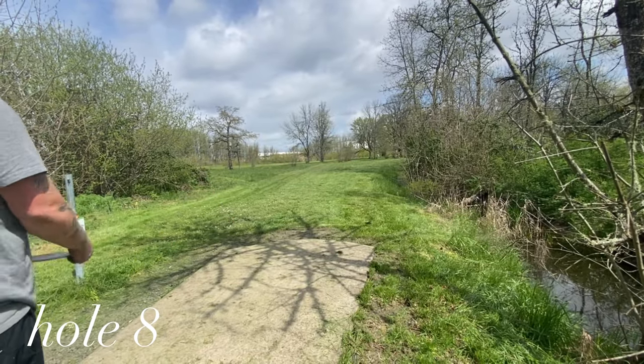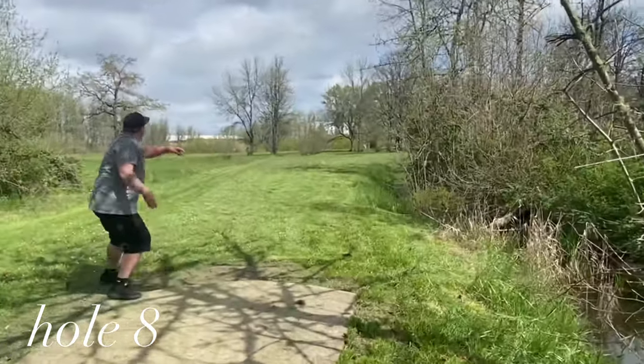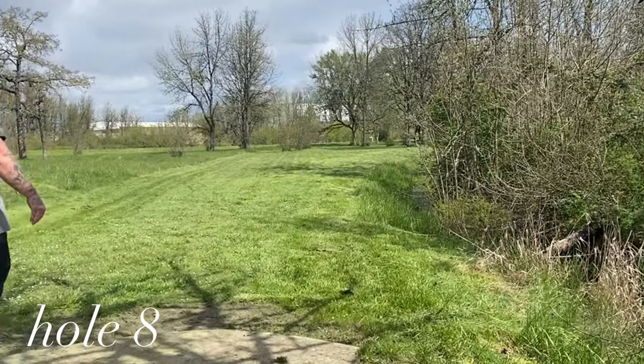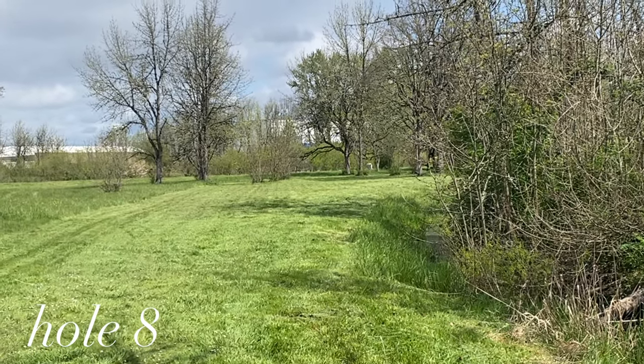Hole 8, 321 foot par 3. This hole is pretty straight. There are lots of trees to beat around the basket, but it's pretty wide open before you get to those trees.